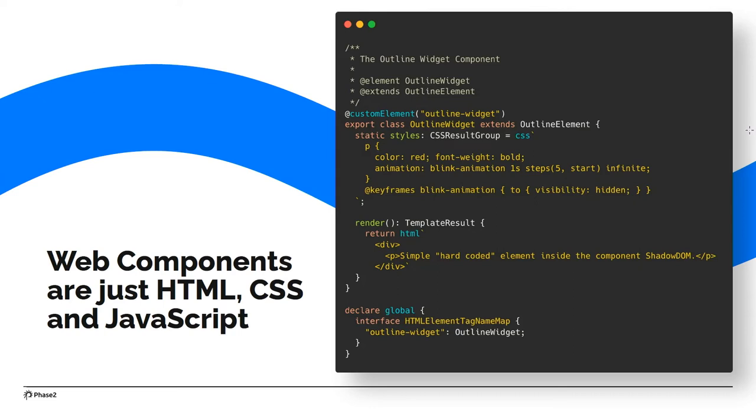So again, web components are just HTML, CSS, and JavaScript. In this example, you don't have to pay much attention, but there's an outline widget that extends an outline element. It includes some static CSS, and if you actually copy the CSS, I found it on Stack Overflow, it recreates the blink. And then the simple bit here, the actual meat, is the render method in there. And in this case, it's just printing a hard-coded paragraph inside of a div.